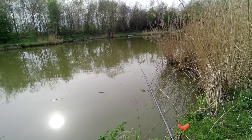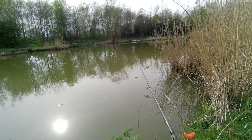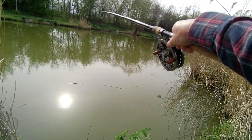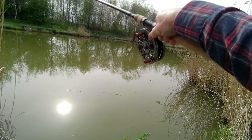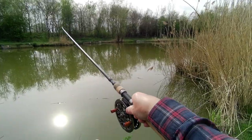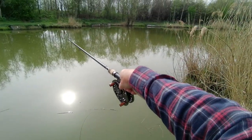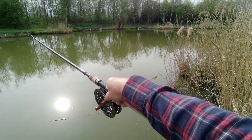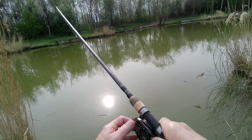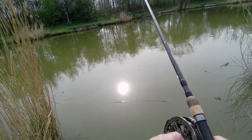Was quite a lot of disturbance that last one, so... Oh no, here we go. Oh no, it's another carp. This is unbelievable. One after another. I don't know if it's the fact I've been feeding maggots all day or the fact they just come alive at this point in the day. I don't know.